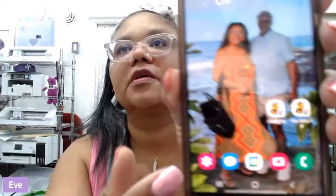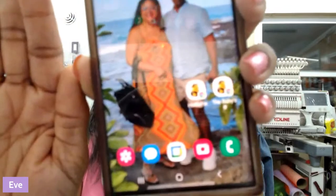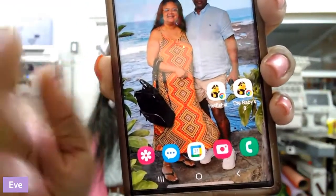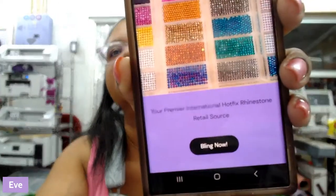Hold on. Let me show you. It's super cool. Look at here. Is it going to focus? Come on, focus. We're gonna focus. There we go. See, high fix fix and the baby's booty. So if you touch high fix fix, boom.